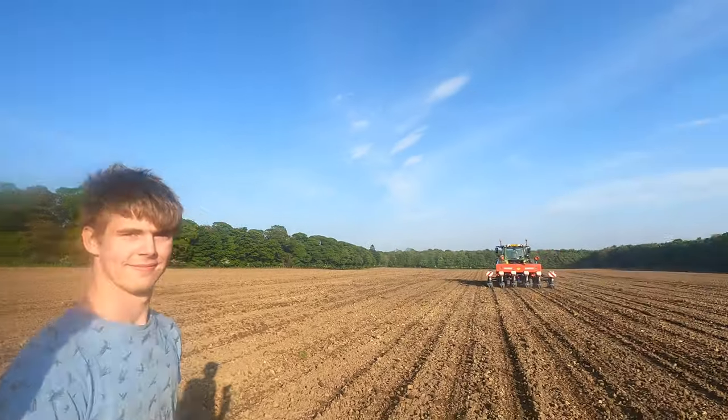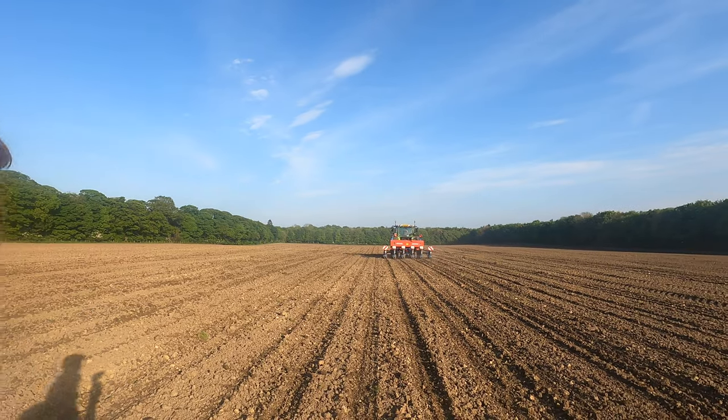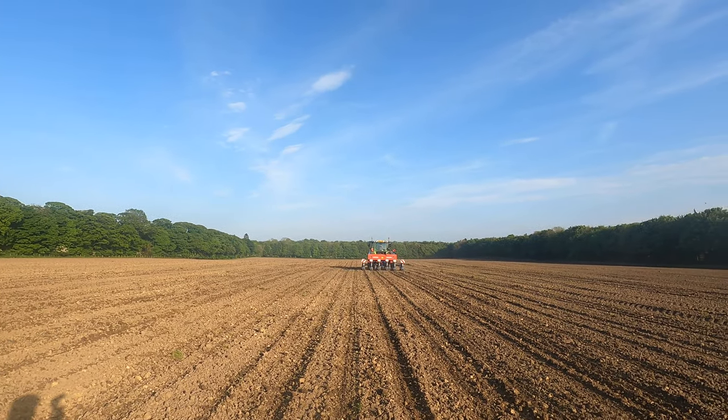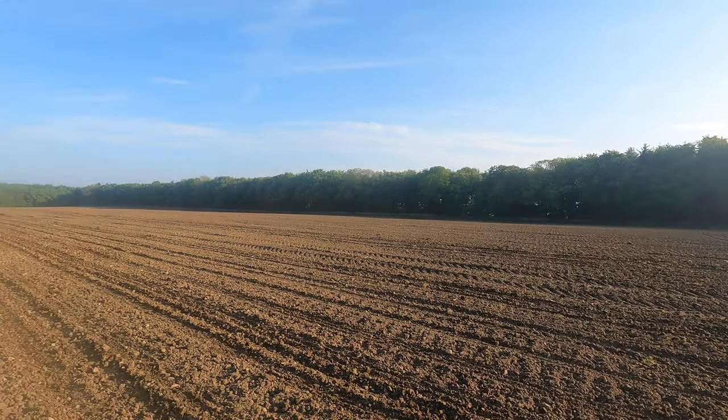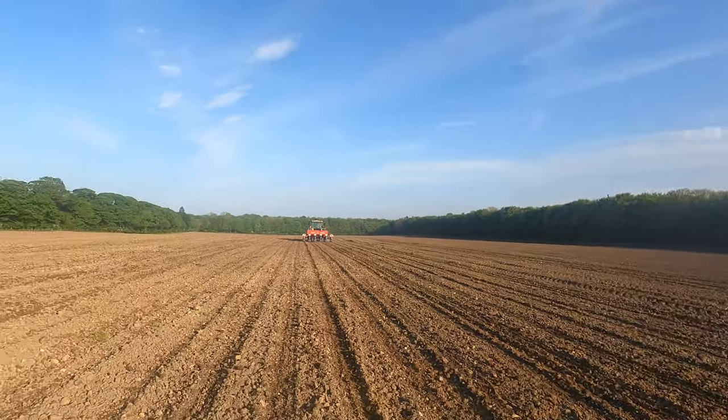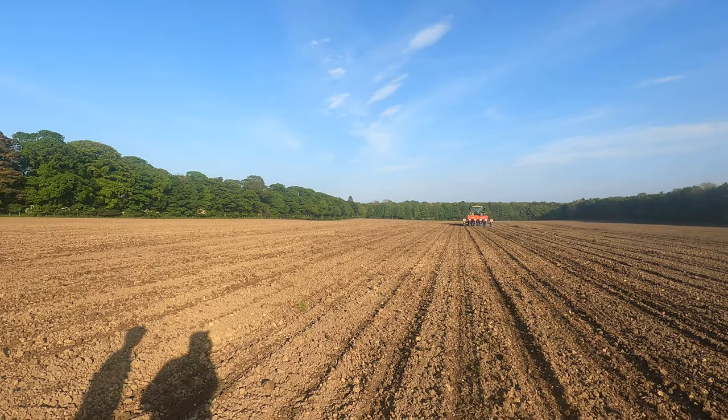It'll get going, won't it? What do you think, Matthew? Yeah, it should be a good crop. Should be, yeah. We normally do all right when we grow it. Normally get a fairly good crop. But he's got a 37 acre field to go at, so he's got plenty to go at.